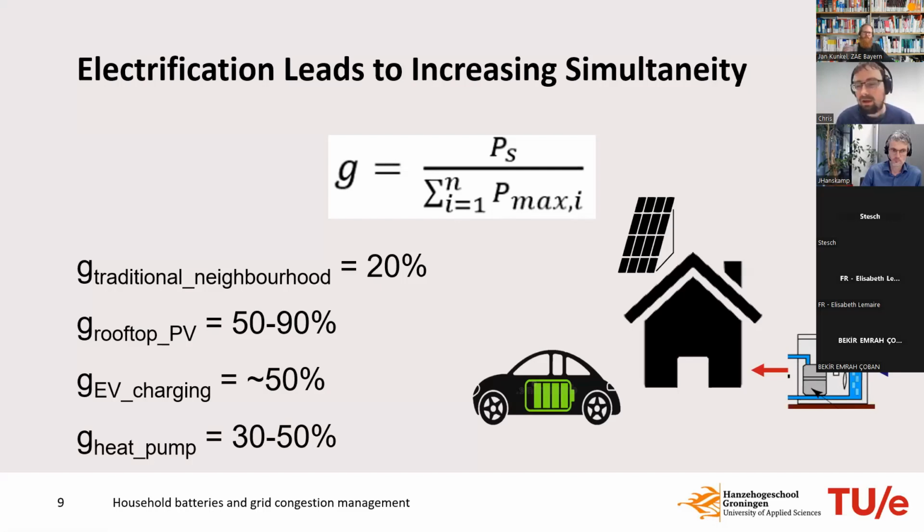And heat pumps, it varies. Again, it depends mostly on household insulation. A well-insulated house has less energy demand for heating in general, so your heat pump doesn't run as frequently. So you have a lower simultaneity, around 30%. But in less well-insulated homes, the heat pump is running more often, so you're more likely to coincide with your neighbor's consumption. So then you see simultaneity rising to 50, maybe 60%.